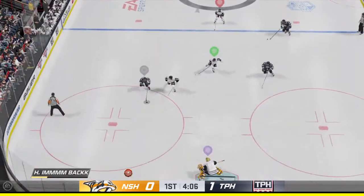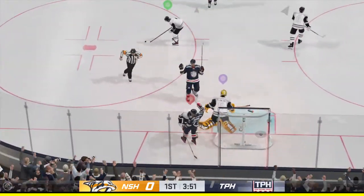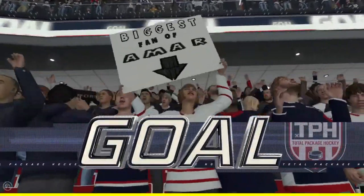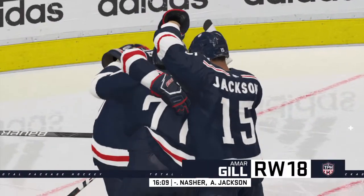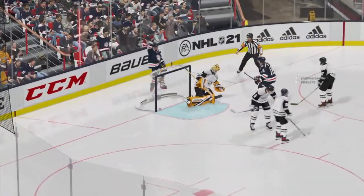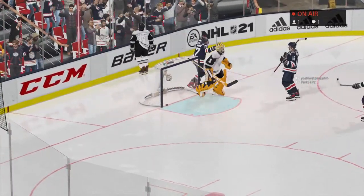Into the offensive end now. Grabs the puck in the slot. He scores! They make it another! They don't slow down. You get one, you get two. Man, that's nice. Really good puck work. They got out into the open ice on the odd man rush. Move it quickly, and they're going to finish it off nicely.